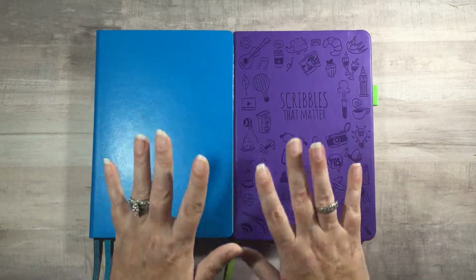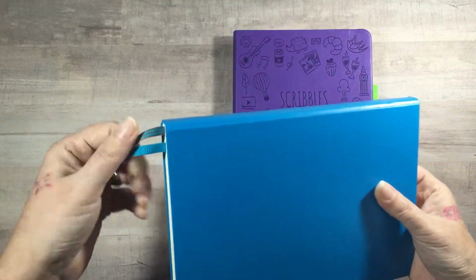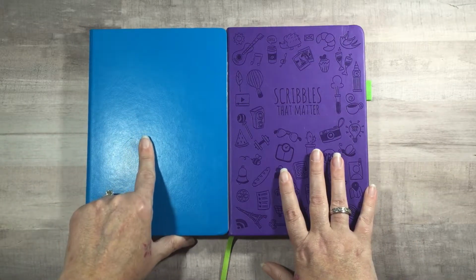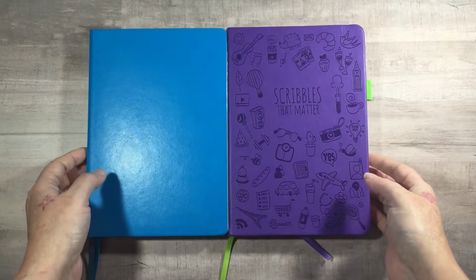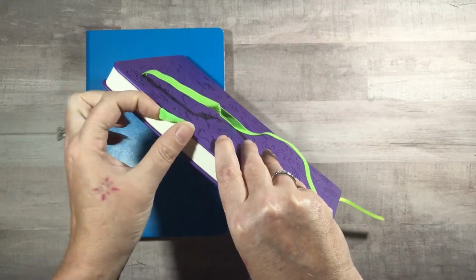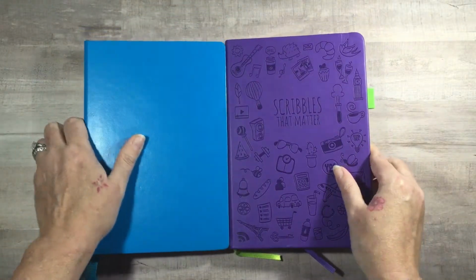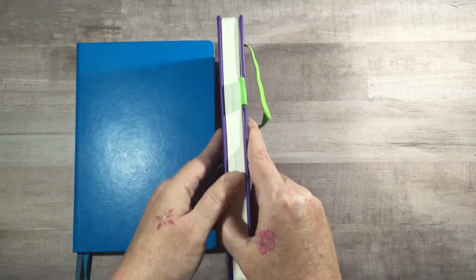I have never had a problem in any of these notebooks. 2 bookmarks in each. You're going to get the pocket in the back in both of them. This one has the 5 perforated pages. This one does not. And the only other difference is that the Scribbles That Matter does come with a pen loop attached. You can purchase a pen loop from Leuchtturm and attach it, but I thought that that was a nice little addition that they go ahead and add that in for you.